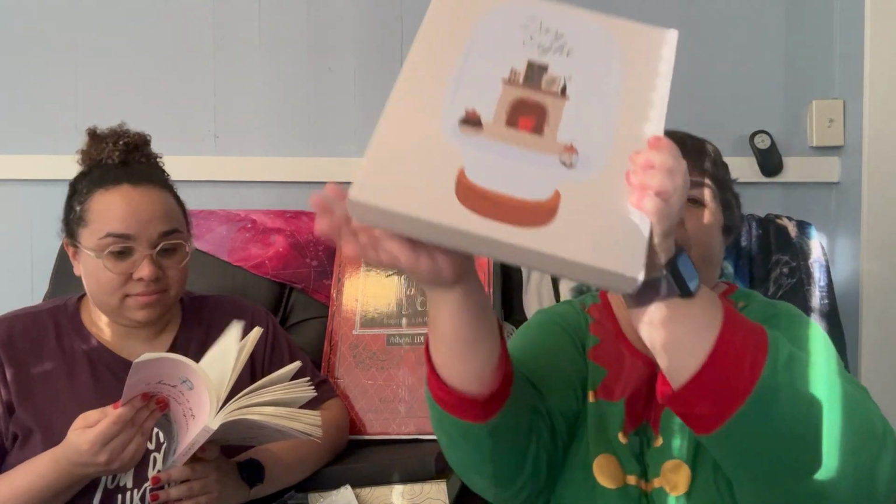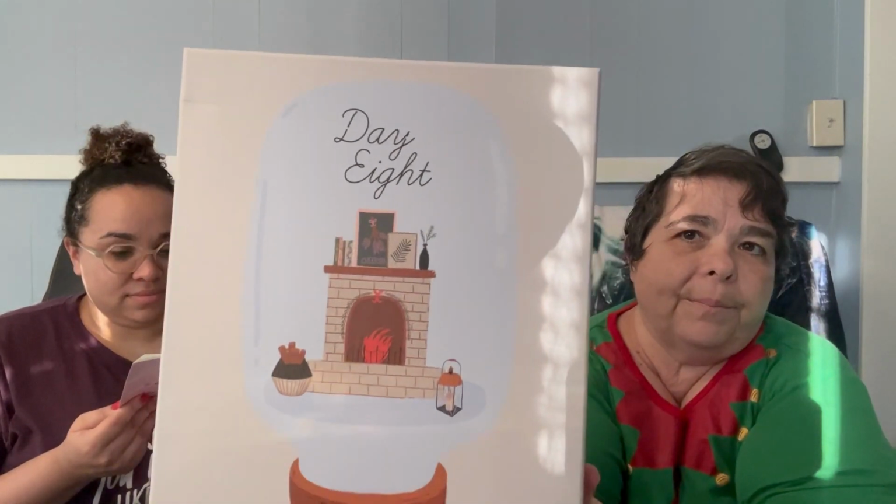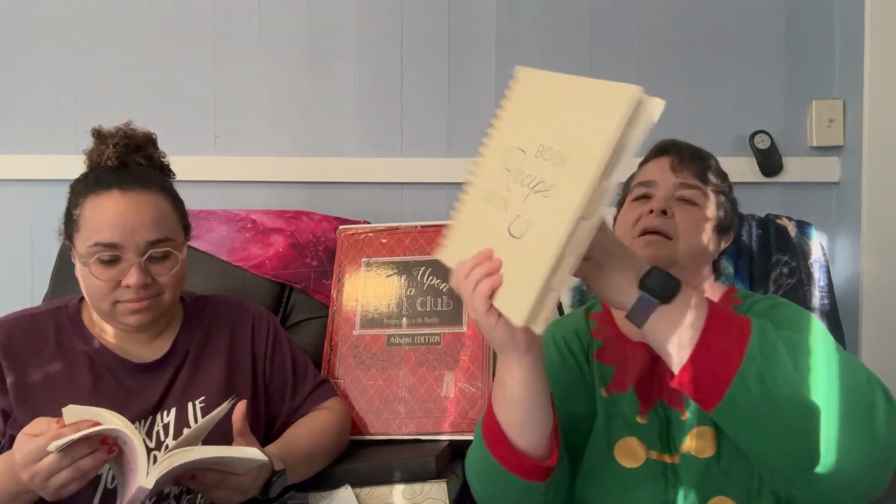Inside the brown paper, she discovered a beautiful new recipe book. This one was wrapped, so we had to unwrap it, and then it was in this box. Says day 8. Girl, you lying. It's in a box the whole time. And then here we go.